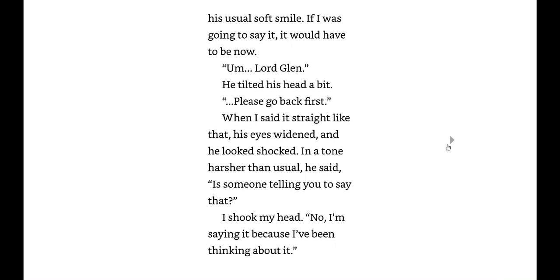Lord Glenn. He tilted his head a bit. Please go back first. When I said it straight like that, his eyes widened and he looked shocked. In a tone harsher than usual, he said, "Is someone telling you to say that?" I shook my head. "No, I'm saying it because I've been thinking about it."